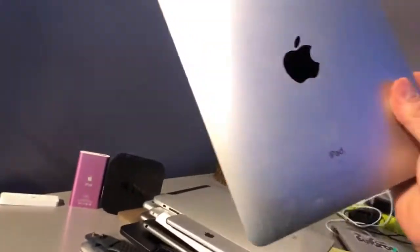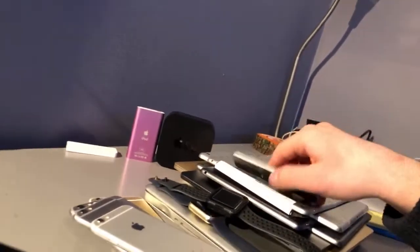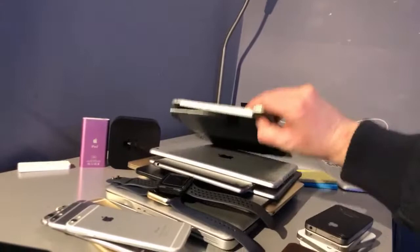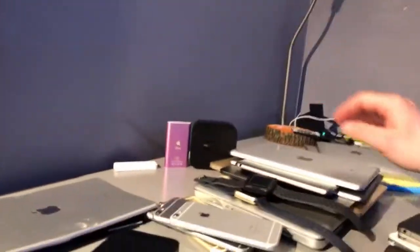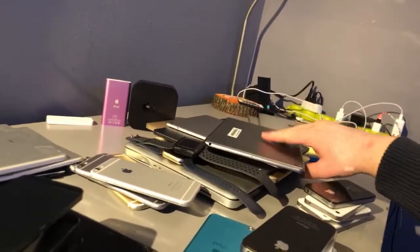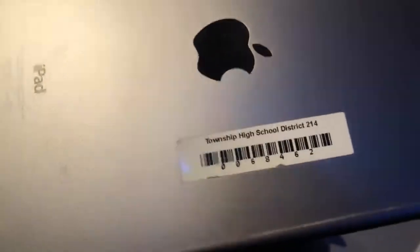This is the original iPad. One of them works, one of them doesn't. This one's a broken iPad. This is also broken, but this one actually works. It's on iOS 10. Yep. This is my school iPad. See?